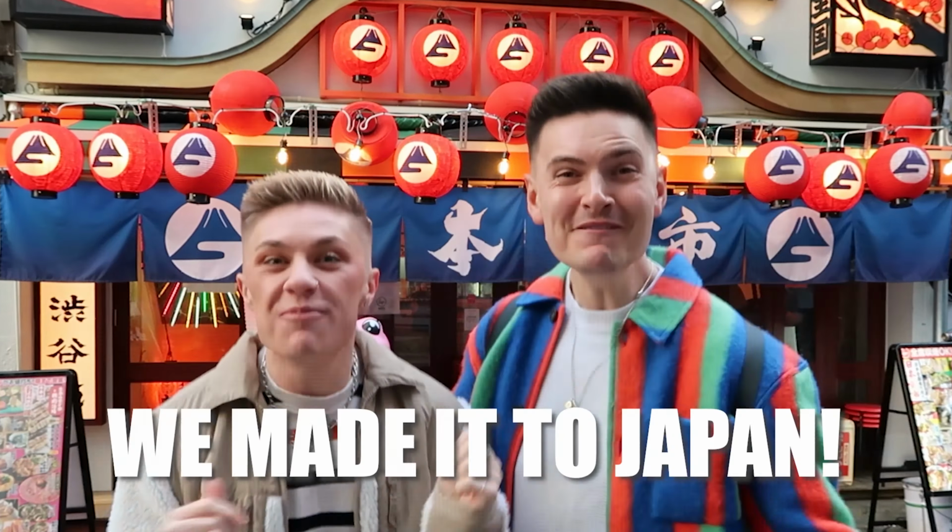It does look busy, but I feel like if you ever want to see it and it's quiet, come first thing in the morning, because everything opens at around 10 o'clock. So it is Saturday today, so it does feel like no one's awake yet in Tokyo, and we're the only ones that are like, oh my God! But we just have like a proper mood, so yeah, let's go and explore Shibuya.